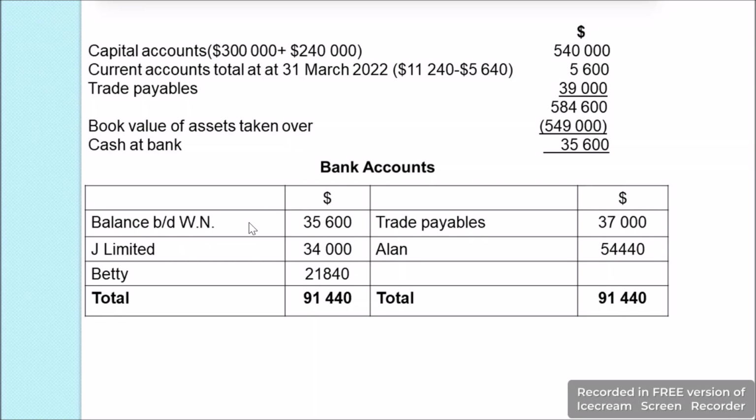You see, assets will have the opening balance as debit balance, and hence we have mentioned it here as balance brought down, which we have calculated in our working notes as $35,600. Whatever will increase our bank balance, we are going to debit it, and whatever is going to decrease our bank balance, we are going to credit it. So J Limited have paid for the purchase consideration into our bank account, and this will increase our bank balance, hence it is debited as $34,000.